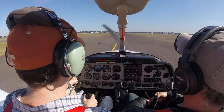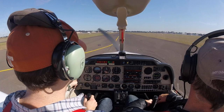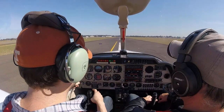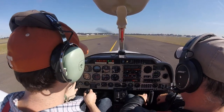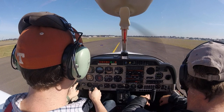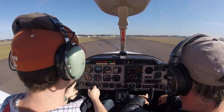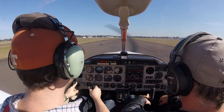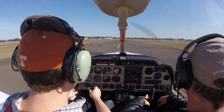Thanks, that'll assist the braking. Ready for an upwind departure. Now, am I clear to take off again? Runway 27, hold position. Flaps 10. Go. Ever done a stop and go? Airspeed's indicating.